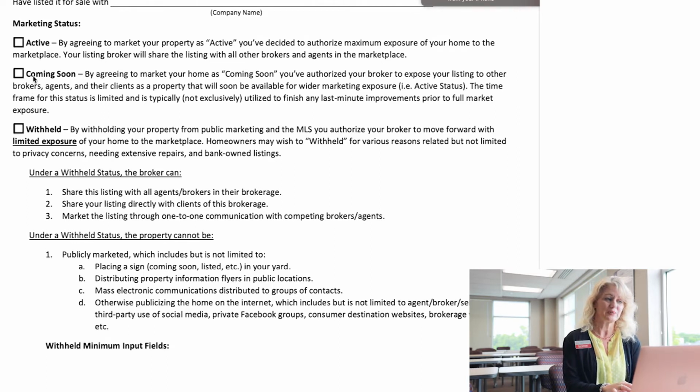So you would mark coming soon, and what that means is you can enter the property into the MLS and mark it as coming soon. It must be activated within 21 days, but during that coming soon status, it cannot be shown. If it is shown, or if the seller decides they want to go ahead and have it shown, you have to pull it out of the coming soon status and put it in the active status so that it's available for anyone to see. So you just have to be super careful if you're in the coming soon status. It's fine to put a property in coming soon, but it cannot be shown. If it is shown, then it has to go active immediately.